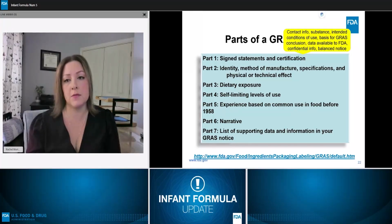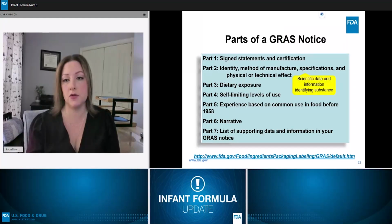Part 2 is basically the chemistry section. This includes the chemical name, CAS number, chemical formula, and characteristic properties. If the ingredient is a biological material, then this identifies the taxonomic source, part of the plant or animal, known toxicants, the method of manufacture, food grade specifications, and a demonstration of safety when necessary.